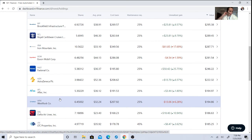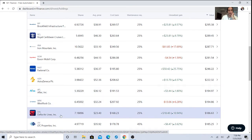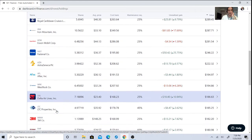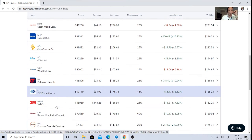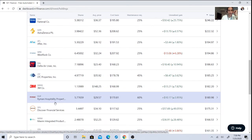WestRock, I know they sliced or they reduced their dividend. That'll be back. Delta Airlines, I'm at 7 shares. They are taking flight, so I probably will need to increase the percentage on it since it's down. LTC Properties, I'm at 4.977 shares. That's one I need to get going. Ryman Hospitality Properties, I probably should start adding more into that.